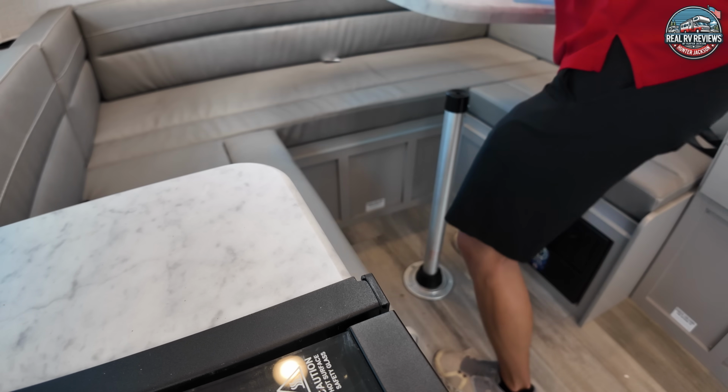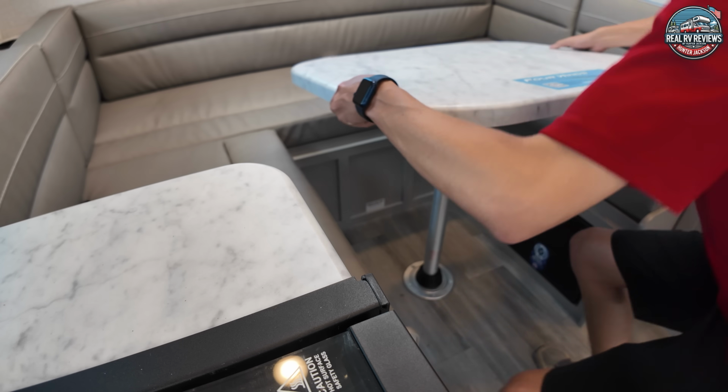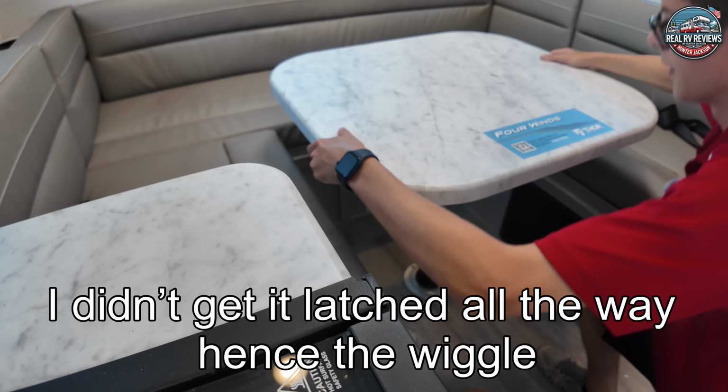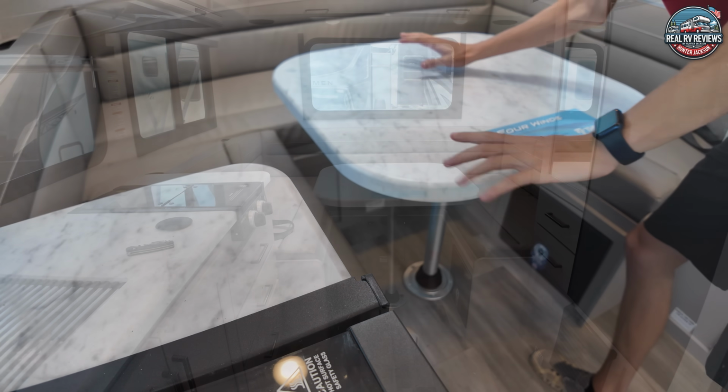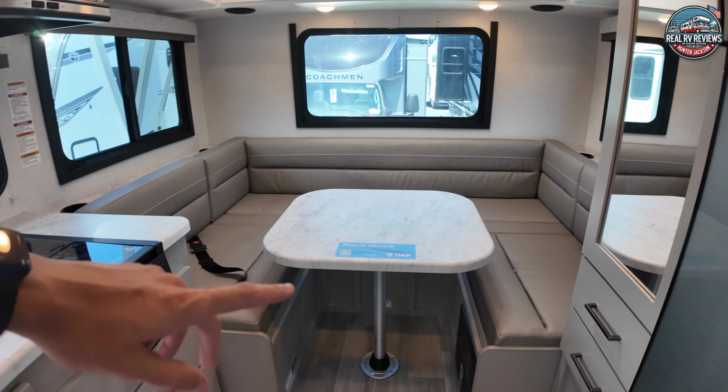And then you could take your tabletop and pop it somewhere right in the middle if I could see. There we go. So now we've got our table sitting here. All right, now we can see what's going on here a little bit better. This is gonna be our U-shaped dinette here in the rear.